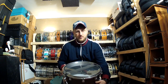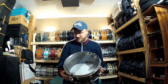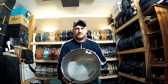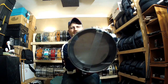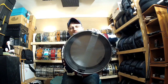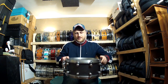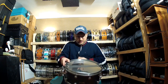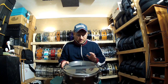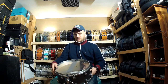But the other thing that you probably see is that there are no internal threads or anything for the lugs. So again, you can have a look at that. There's nothing on the inside of the shell at all. I'm going to put that down because it weighs a ton. Sound wise, I don't really know how that would have an effect on things.